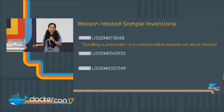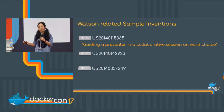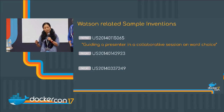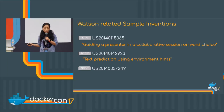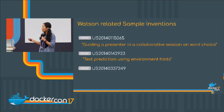So the first one is, envision you are presenting like me. I don't know many of you here, but I would like to give examples that can resonate really well with you. With Watson, we can use personal insight to understand what your interest is, what your hobby is. So when I give metaphors and examples, I can choose the ones that would resonate with the crowd. The second one is, envision you are texting at DockerCon, at the conference, with technology like Watson able to understand what everybody else is tweeting and texting around you. Think about how that would be a huge help to predict your text based on the environmental factors. So that's my other patent.